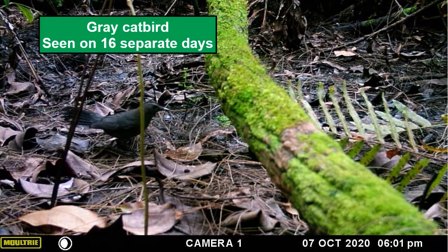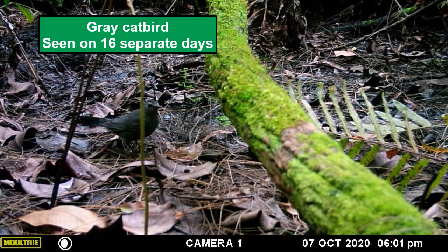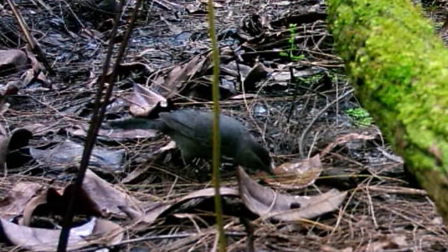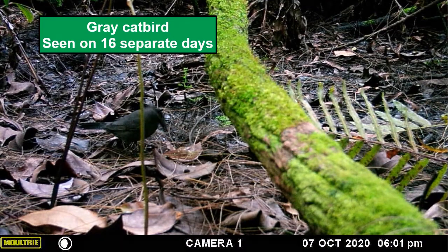All right, so this is the last shot of a gray catbird, and I thought it was cute how it was just drinking here, right? You see this leaf is holding up a little bit of water for it, and it does that classic bird thing where it dips its head down and then pokes its head up to swallow the water. So I thought that was pretty cool.